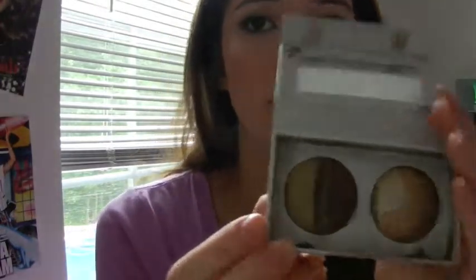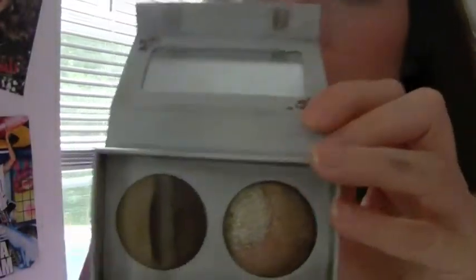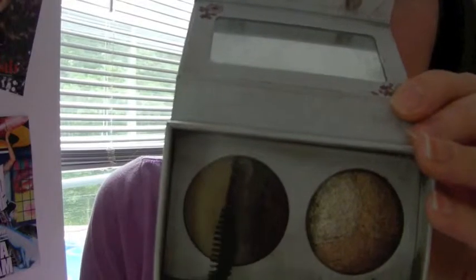Okay, so now that that is done, I'm going to do my eyebrows. And I'm going to be using the Anastasia Beverly Hills Highlighting Brow Kit. I got this at Ulta on sale for $16, I believe. And it comes with 3 different shades. It comes with the light, the medium, and the dark.